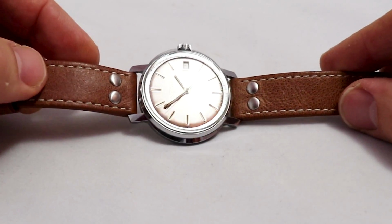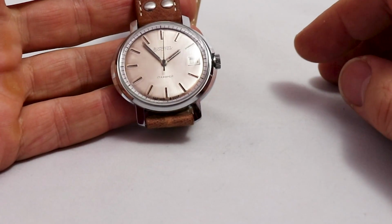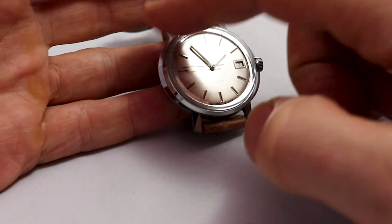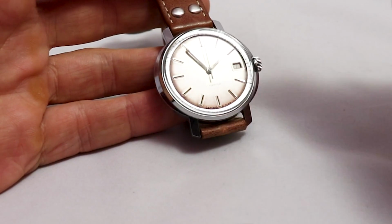The case form is weird. It's like an egg. It's 42 millimeters and 38. Very strange case form. I've never seen a case form like that. And you can see here very dominant crown guards on both sides to give it a more symmetrical look. And this is a plexi, as you can hear, or I don't know if you can hear this. In fact, there it is.